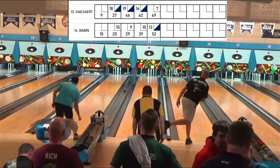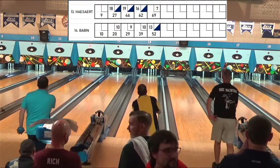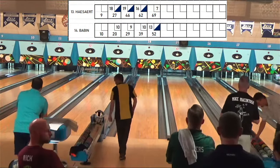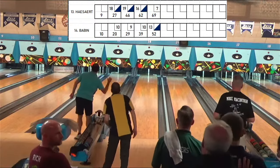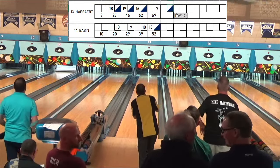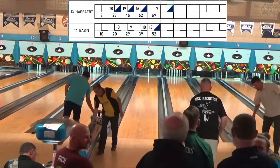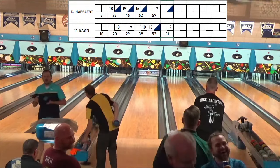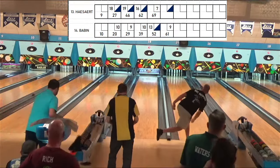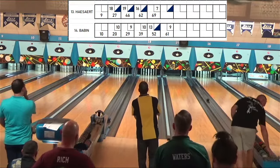So Tim Haysert on the left, Serge Babin on the right. Tim Haysert with a spare in the sixth box. And that's why he made the finals last year. Good shooting like that. And Babin with a nine box, and put three on his fill and a spare that he left up in the fifth. He's at 61 after six. Tim Haysert's at 79 plus this ball. He's only had two boxes without spares.